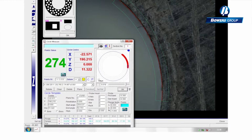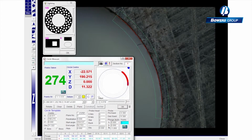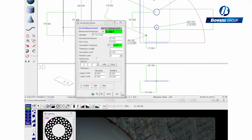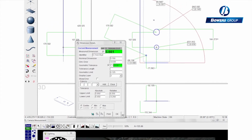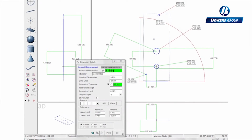The software is based on the industry-known Fusion software, which enables the operator to produce a fully dimensional drawing of a measurement part in minutes. Measurement tolerances are displayed in either green or red as an instant pass or fail visual guide for the operator.